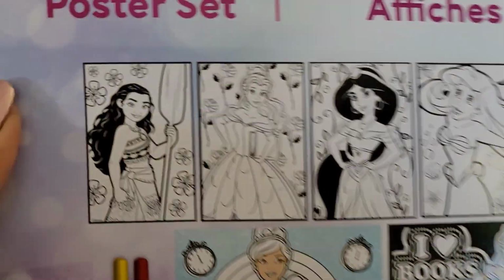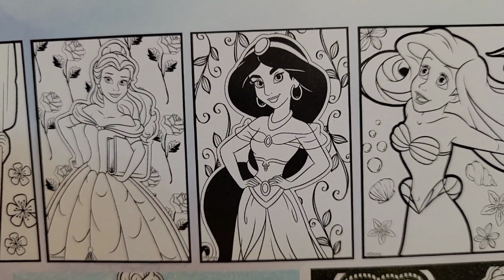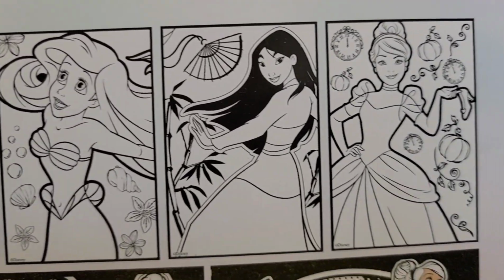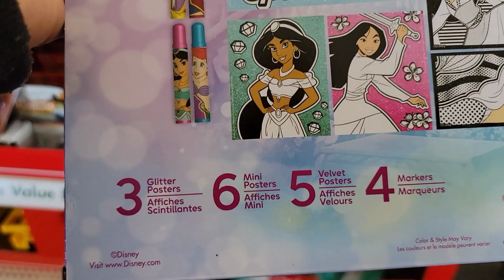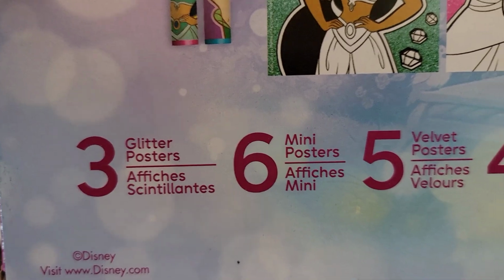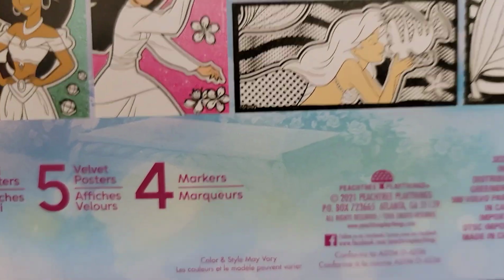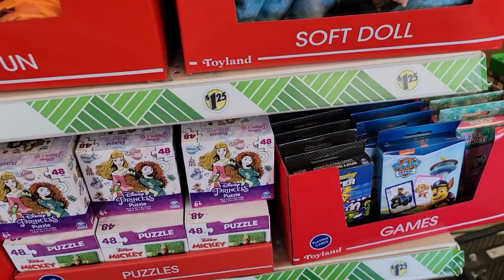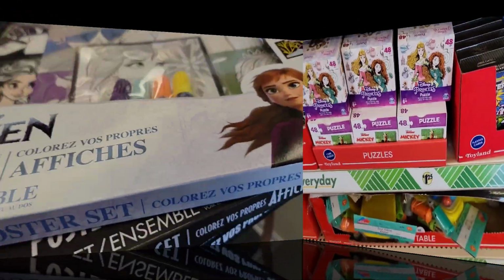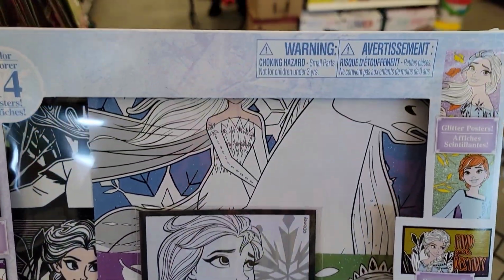Disney princesses. So we've got Moana. What's her name? I can't think of her name. So we've got all these. There's the Barbie. Those are cute. You get 3 glitter posters, 6 mini posters, 5 velvet posters, and 4 markers for $1.25, y'all. That's cute. Let me see if I can find any more. We have several different posters. They have Frozen.